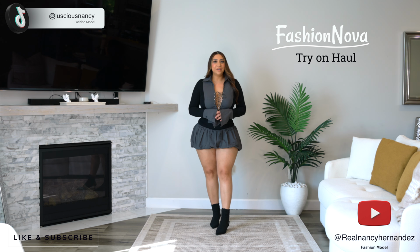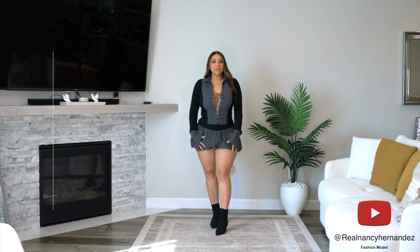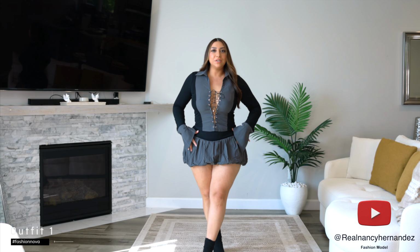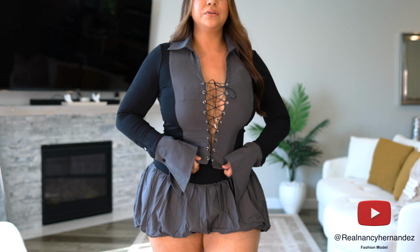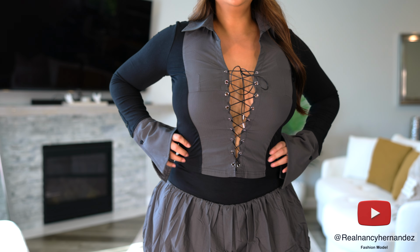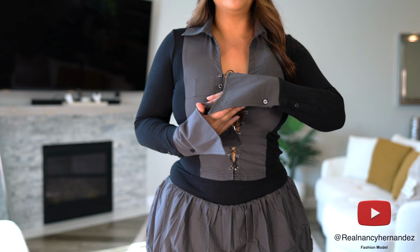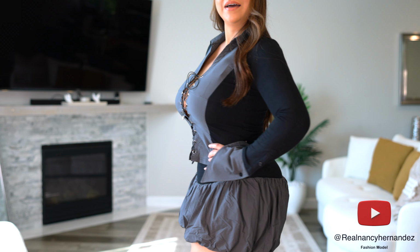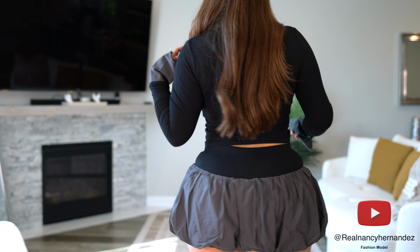This first outfit is this office siren trend, and I just love this bubble skirt. It's so cute, and what I love about it is that it comes with a built-in shorts, and this top is so cute. Let me get close and show you. The material is really soft and stretchy. I love these bell sleeves. It has some little cute tiny buttons here, and this is how it looks from the back. Here's the side and the back.